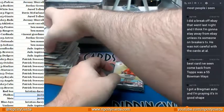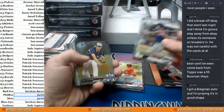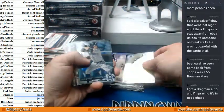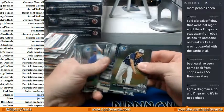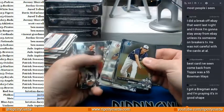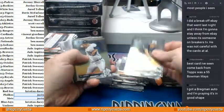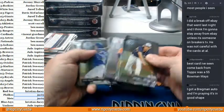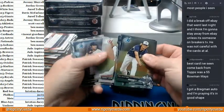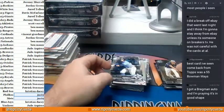Card care is so important, though. It's so important. We're talking about maybe doing some eBay breaks ourselves in the future, just to ramp up our customer base a little bit. Some of those gray ones are sometimes a little bit tricky.